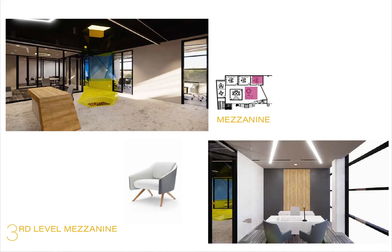Here is the mezzanine where all the CEOs are. They have a receptionist as well, and behind the receptionist is where the prism is. As you can see, the color of the glass changes. It doesn't change here, but the intention is there.